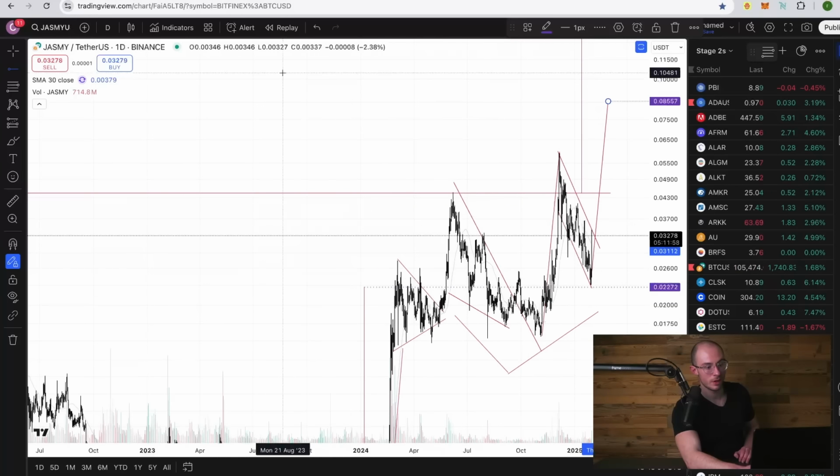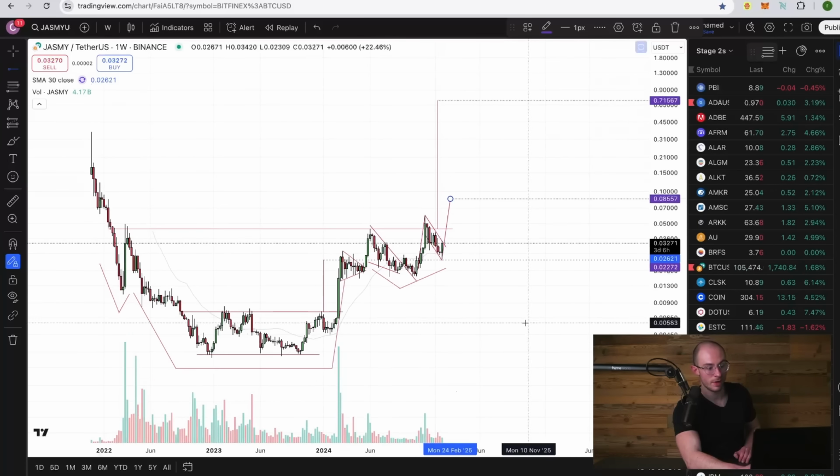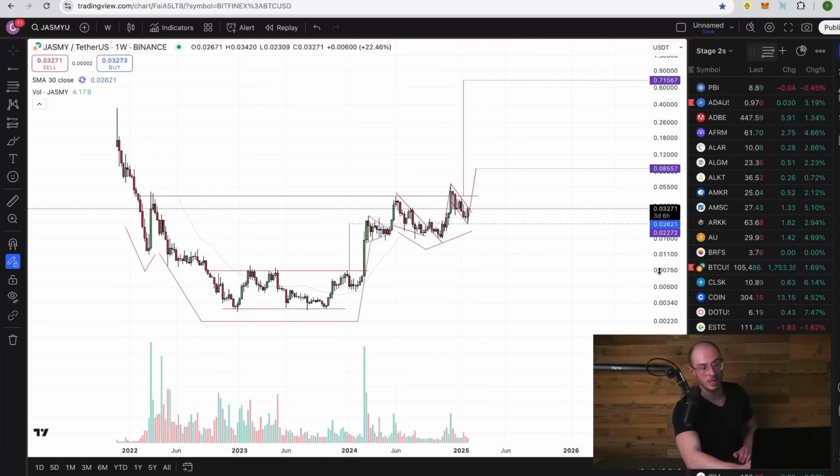Now that gives us further confluence, zooming out a little bit, in regards to the broader direction that we believe Jasmy is on, based on phase analysis and, of course, the inverse head and shoulders pattern that we have. So what we're potentially looking at for Jasmy, not today but in the shorter term, is a run to the 8 cents range. You might get a bit of an interaction. You might even want to retest the neckline once more before we then embark on a broader journey.